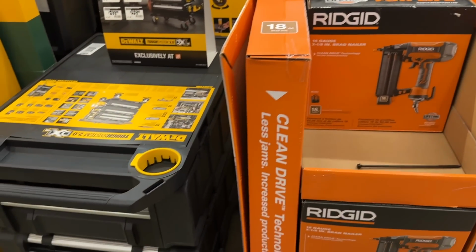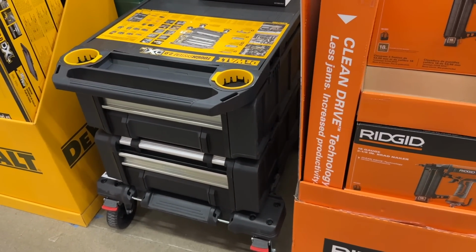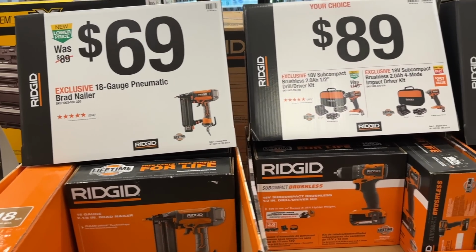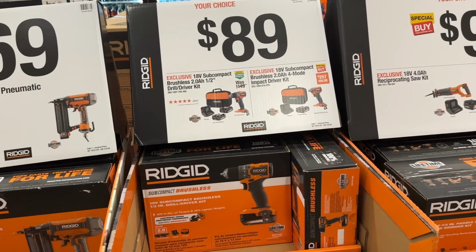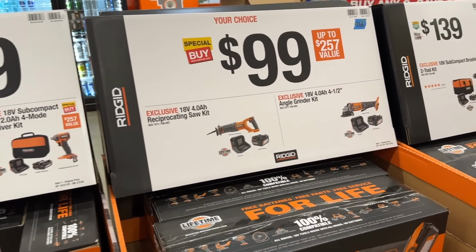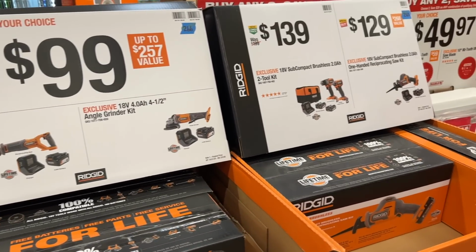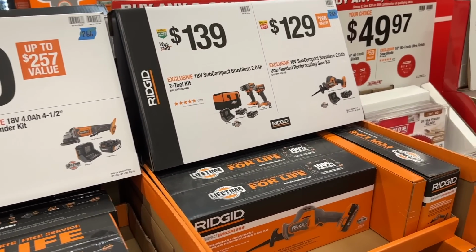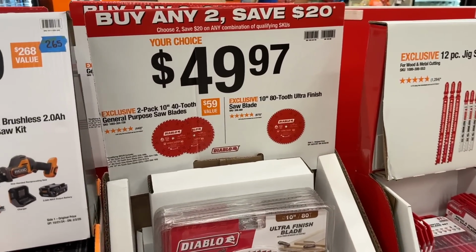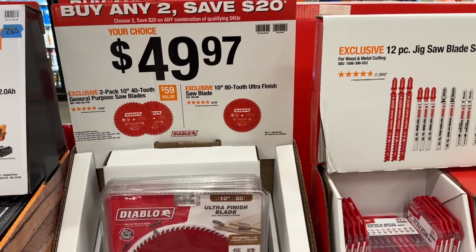And then we get into some Ridgid items. See the little brad nailer. We've seen a couple of those around. And then again, some more of their toolboxes and toolkits here. 90 bucks, pretty good price, especially for Ridgid. They're a pretty good tool brand. You can check out a few other items with these. Toolkits and reciprocating saw. And then a couple other options here with Diablo.